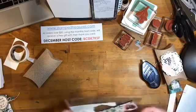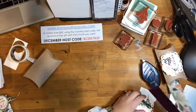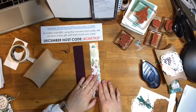Okay, so now I have a strip of this gorgeous DSP.